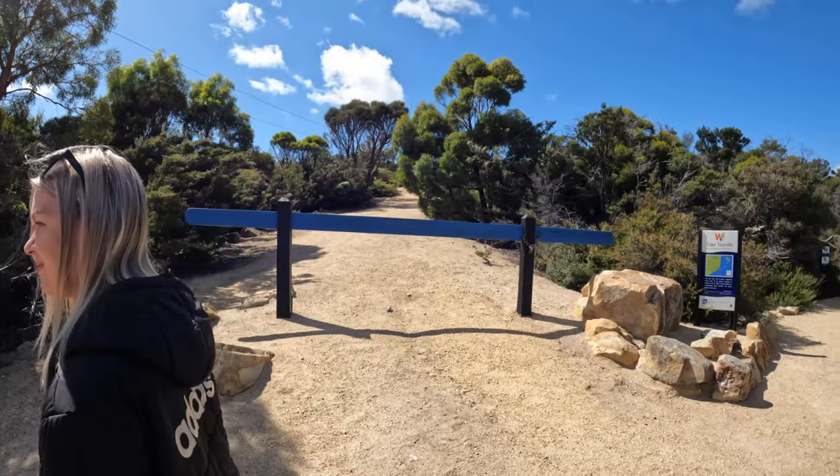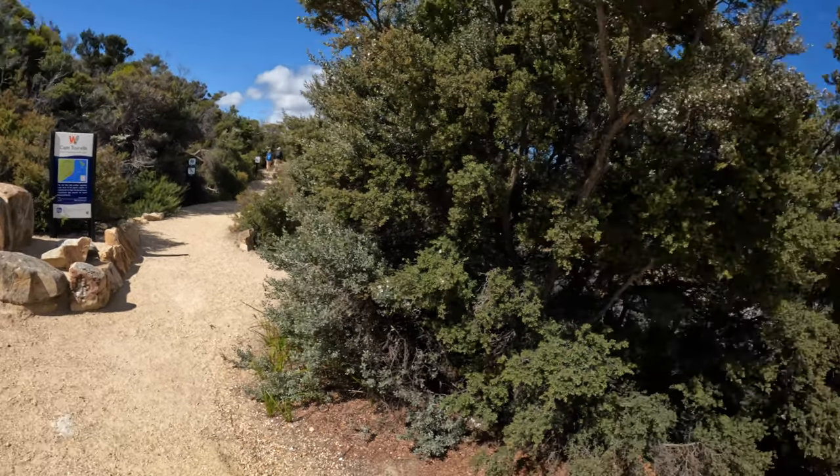So we walked straight past it. That was the main track. We walked straight up and that was the entrance to the boardwalk. So if you do come here, the Freycinet National Park Lighthouse, don't go straight up the main path. Go around because it's definitely worth it.